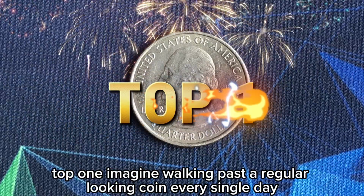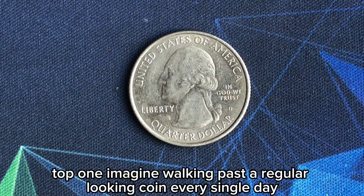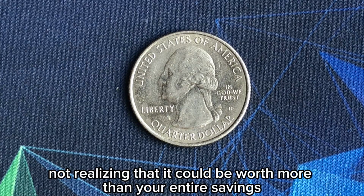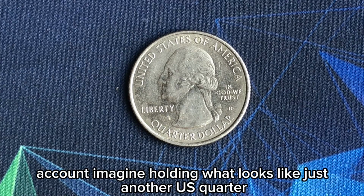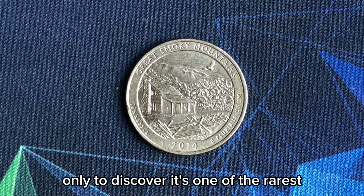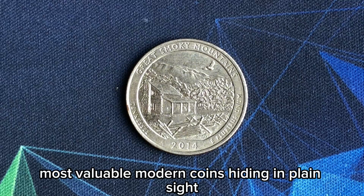Top 1. Imagine walking past a regular looking coin every single day, not realizing that it could be worth more than your entire savings account. Imagine holding what looks like just another US quarter, only to discover it's one of the rarest, most valuable modern coins hiding in plain sight.